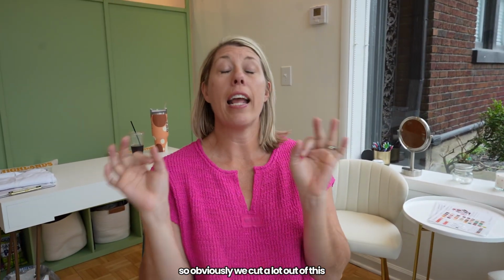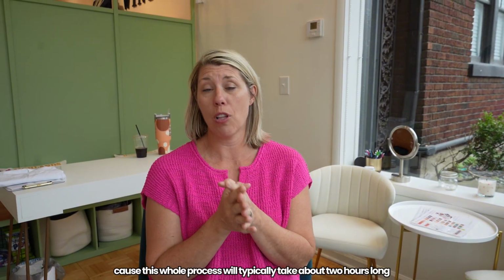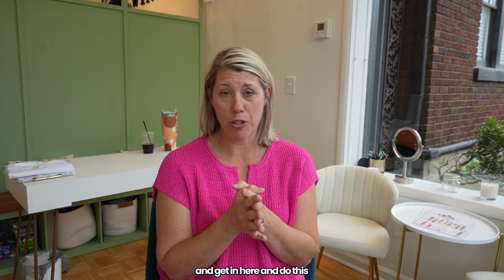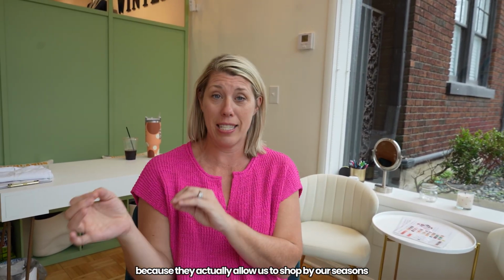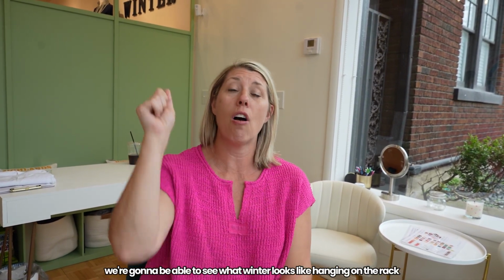Obviously we cut a lot out of this because this whole process will typically take about 2 hours. Highly encourage you to splurge on yourself and get in here and do this. But we are also going into their store because they actually allow us to shop by our seasons. So we're gonna be able to see what winter looks like hanging on the rack.